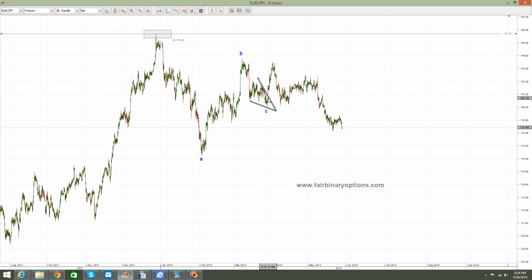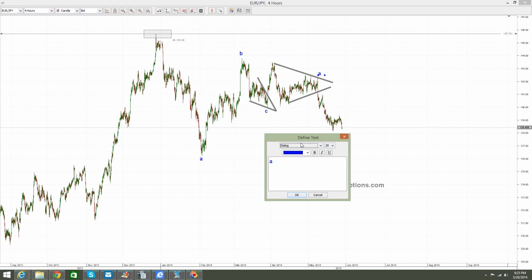But after that, as you can see, price is forming here a contracting triangle. It tries for the highs here and fails. It tries again and fails. It tries again and fails. This is the recipe for disaster for any market that wants to advance, and it goes in the form of a contracting triangle that eventually breaks lower. It means that this is an intervening X wave.